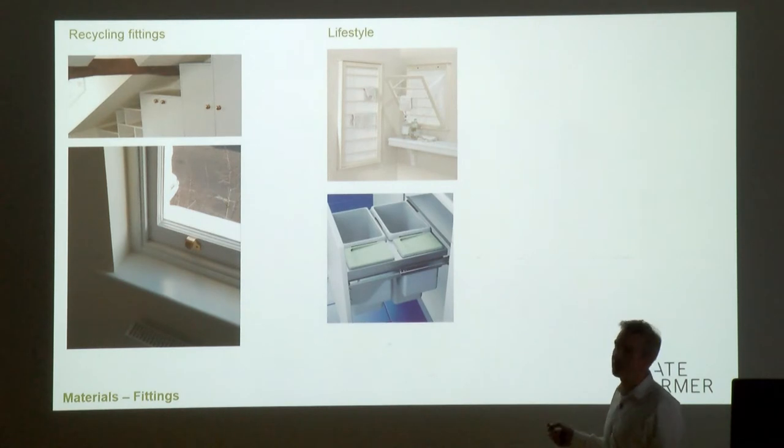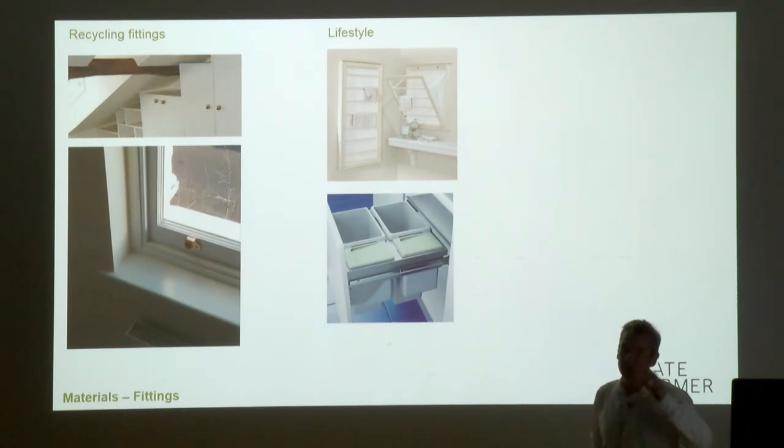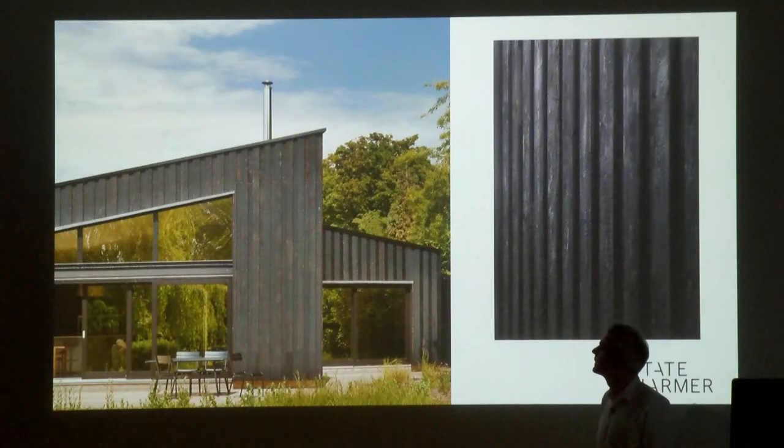Making sure that people have spaces to dry their clothes so they don't have a tumble dryer. If you have a tumble dryer, that accounts for about 20 to 30% of your electricity usage, which is a lot. And, you know, good space for recycling. One of the things that's really important when you're thinking about kitchens or just where you work in your flat right now is, have I got separated recycling space? Have I got room to do it in? Have I got the right kind of bin, basically?